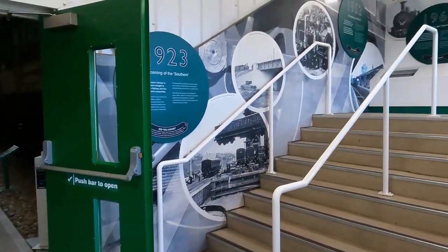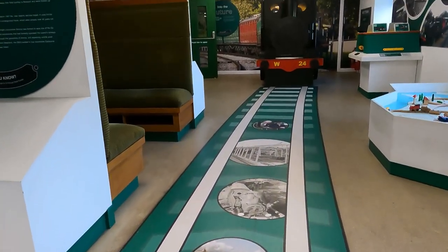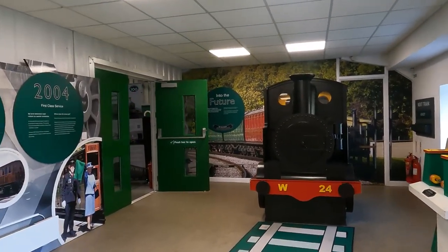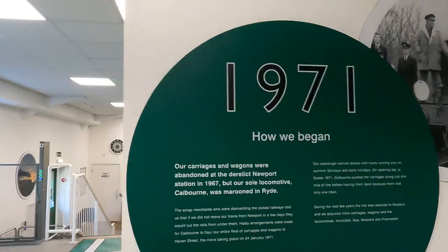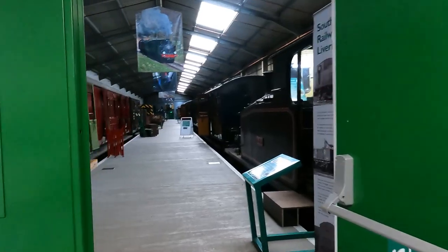Inside the Train Story Museum, there's lots of information and exhibits to look at. As I look around, I try and imagine the pieces not here on display, but in the hands of folk using them back in their day, in the 1930s or whenever.